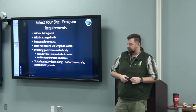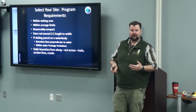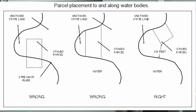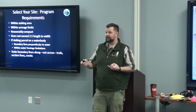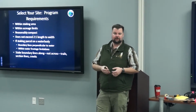Water bodies present some specific issues with regards to staking, because they're generally curvilinear in nature, they can be fairly sinuous, and we have some very specific instructions. One being no more than 33% of your parcel boundary may be along a water body. What that means is effectively one long side of that parcel may be along a water body.